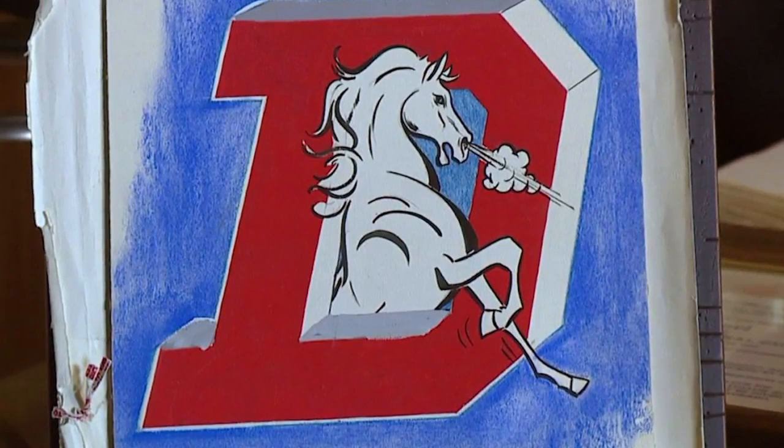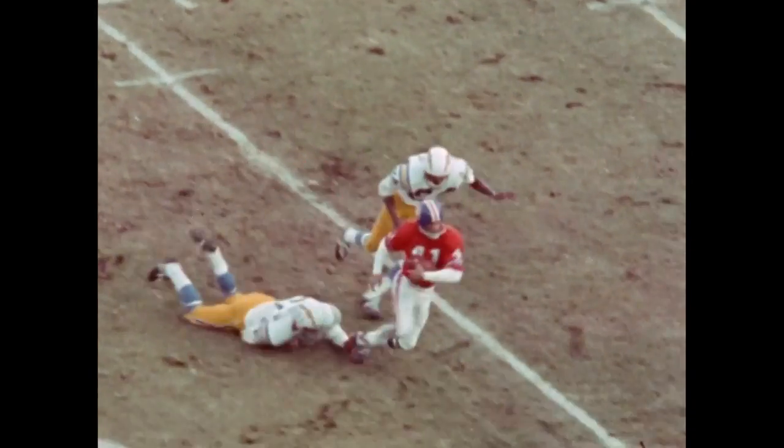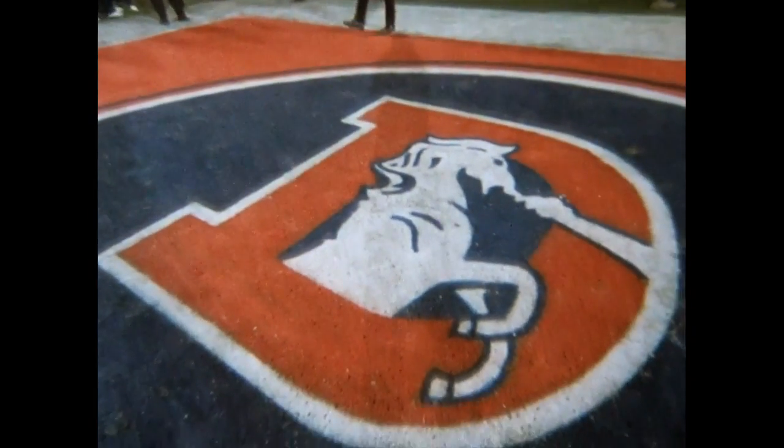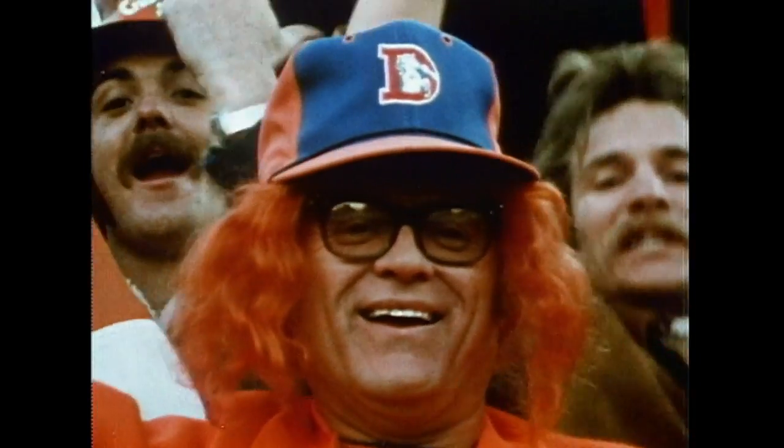A guy named Edwin Taylor sent the team his design, got a letter back saying, "Thanks, we're going to use it." What did he get for it? That letter of thanks, a shirt, a hat, and two tickets to a game against the Chiefs, which he didn't go to.